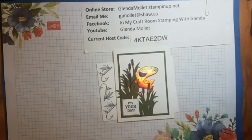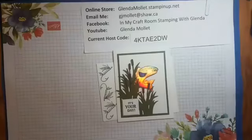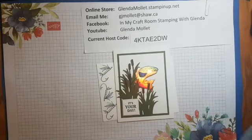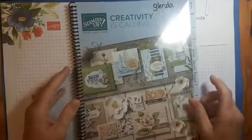Just let me find it here. Uh-oh. What did I do with my catalog? Oh, there it is. It's open because I was creating with... Oops, can't show you that. Sorry, I forgot I can't show you the inside pages. Oop, my bad. I can show you the cover, though. So there's the cover of it.